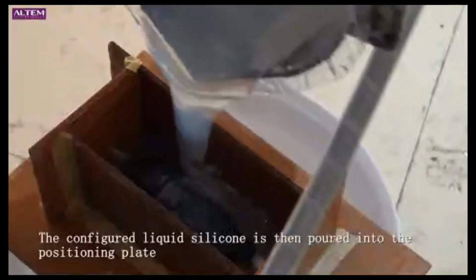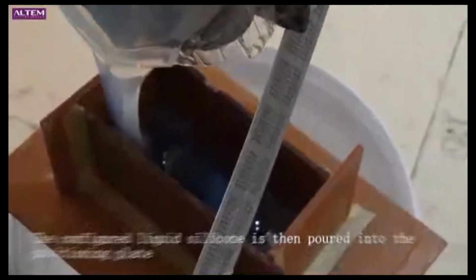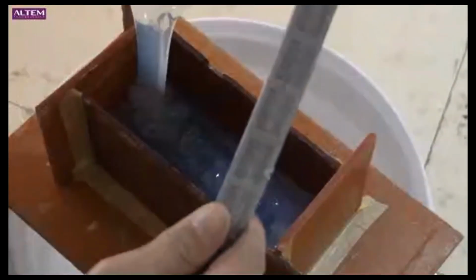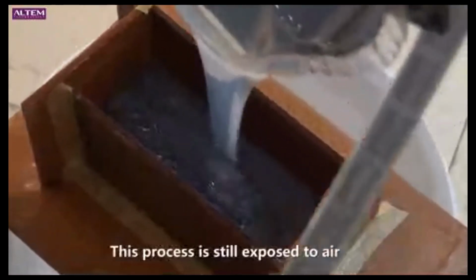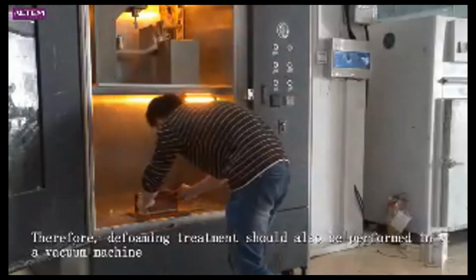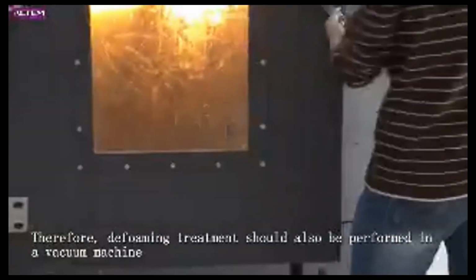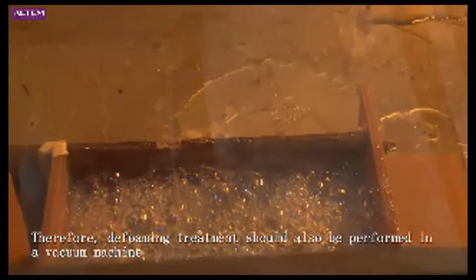So as you can see, they're making the mold. We fix the pattern in the center, and then we pour the silicon mold material over the surface. Currently, this complete material is exposed to the air. So we put it in the vacuum machine for the defoaming treatment, where it extracts all the bubbles from the material, and it does not leave any air bubbles inside the mold.